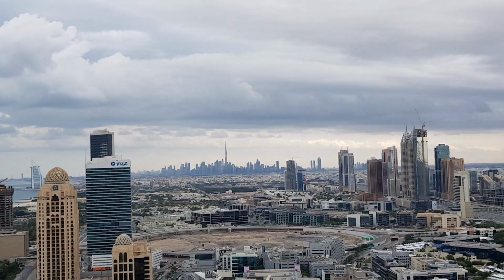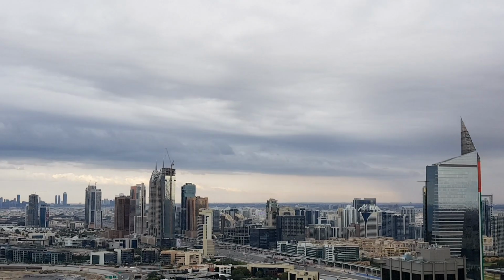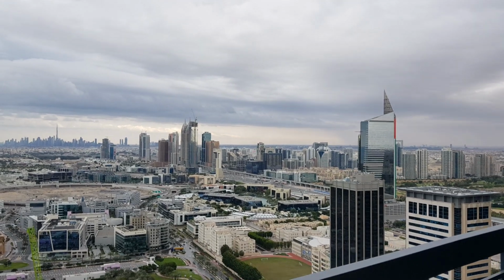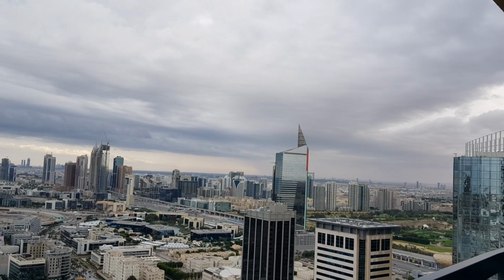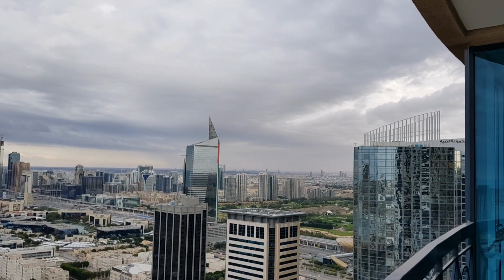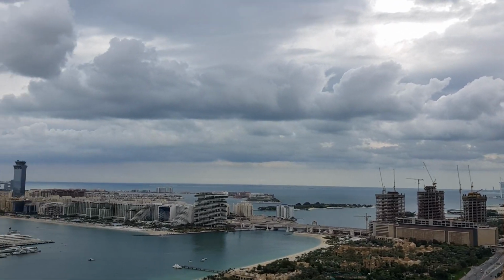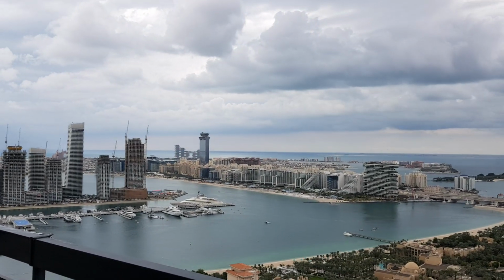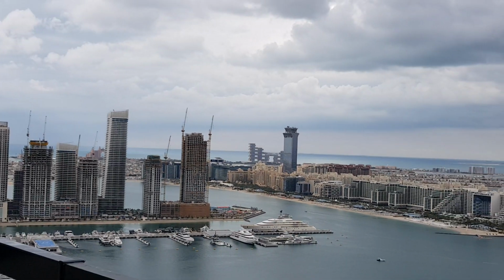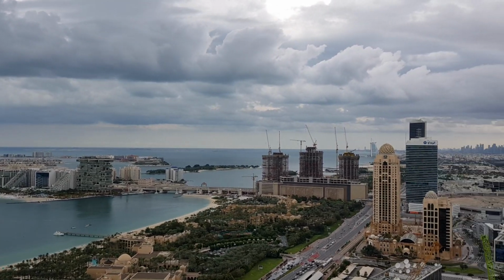Okay guys, today here raining, so look at the sky. It's dark clouds. Maybe tonight will be rain again, I don't know. So see, this half from here is building, but here also there's lots of building on the sea. Okay, half the sea and half the land. Wow, so nice.